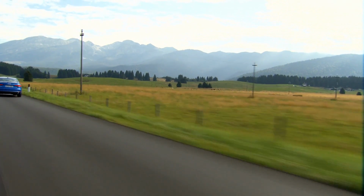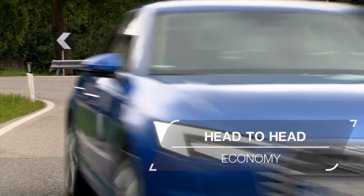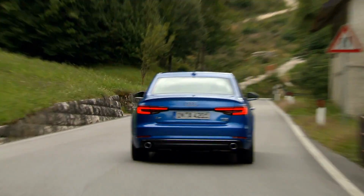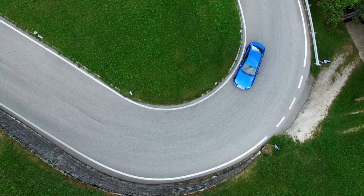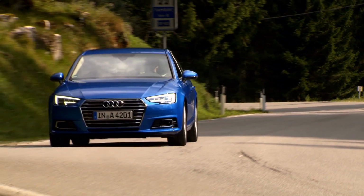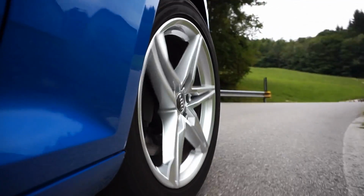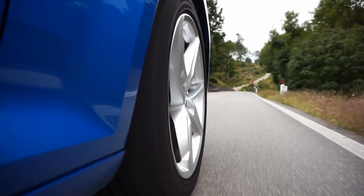The most efficient version of the new A4 is a 2-litre TDI Ultra model with 148 brake horsepower and a manual gearbox. It wasn't actually on the launch for us here to try, but it's the equivalent model to the BMW 320d Efficient Dynamics. It's a little bit down on power and torque compared to the Beamer, and slower from 0 to 62 miles an hour by nearly a second. But it does match its official economy figure of 74.3 miles per gallon, as well as that magic CO2 figure of 99 grams per kilometre, despite being on larger 17-inch alloys than the BMW.